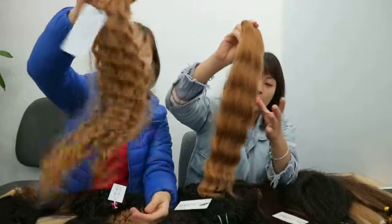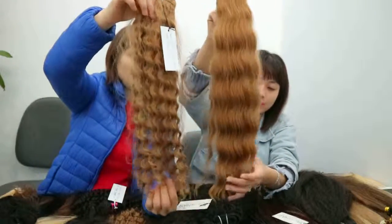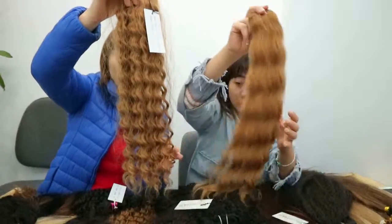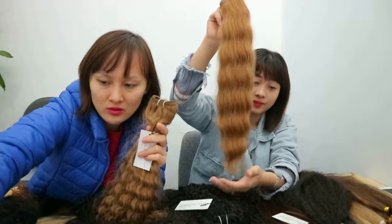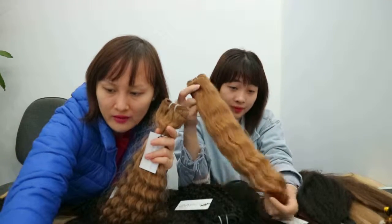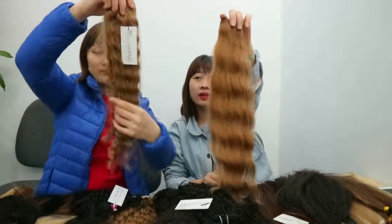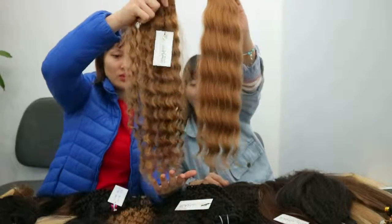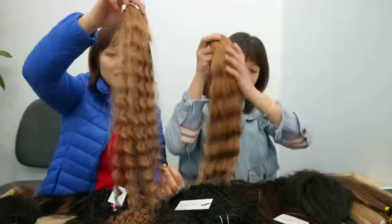For now, texture: deep wavy hair. You can see the difference between hot steam wavy and deep wavy, a little bit about the curve. You can see deep wavy is more round than hot steam wavy hair. What type of hair do you want, hot steam wavy or deep wavy hair? The same colors, the same as hot steam wavy, we have many sizes, various colors.